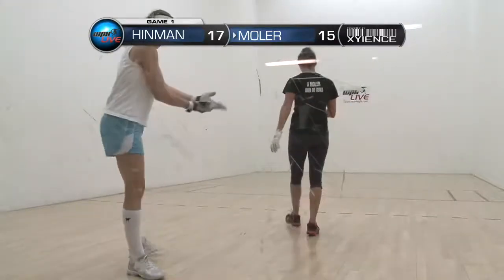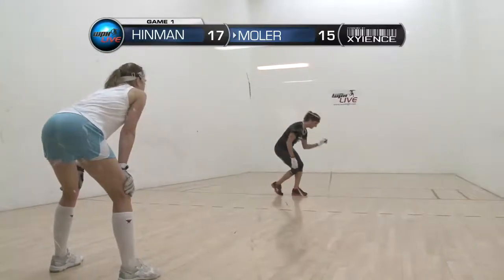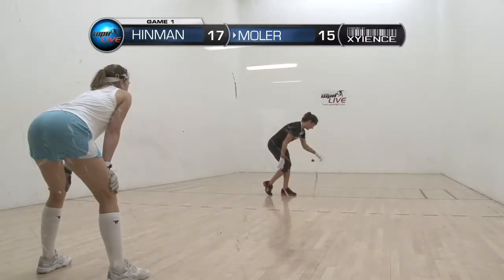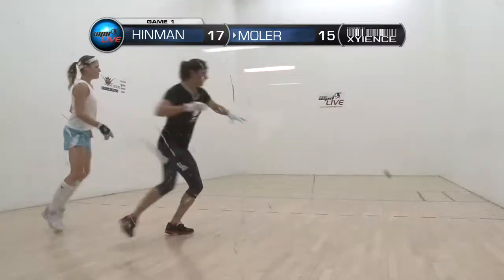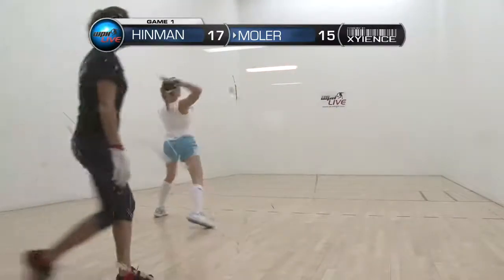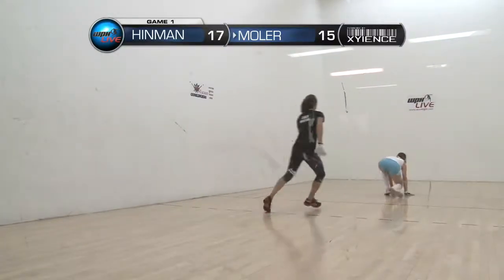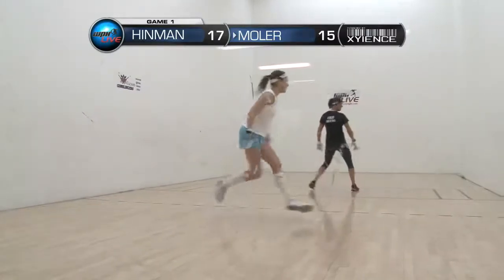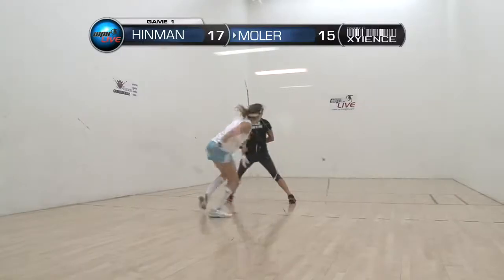Then on the very next play, Jennifer Hinman was just very slightly screened, and she immediately looked up at the referee. As you know, though, Dave, from attending the players' meeting, a player cannot raise their hands to make a call, as we're seeing now from the returner. And that's a beautiful shot.